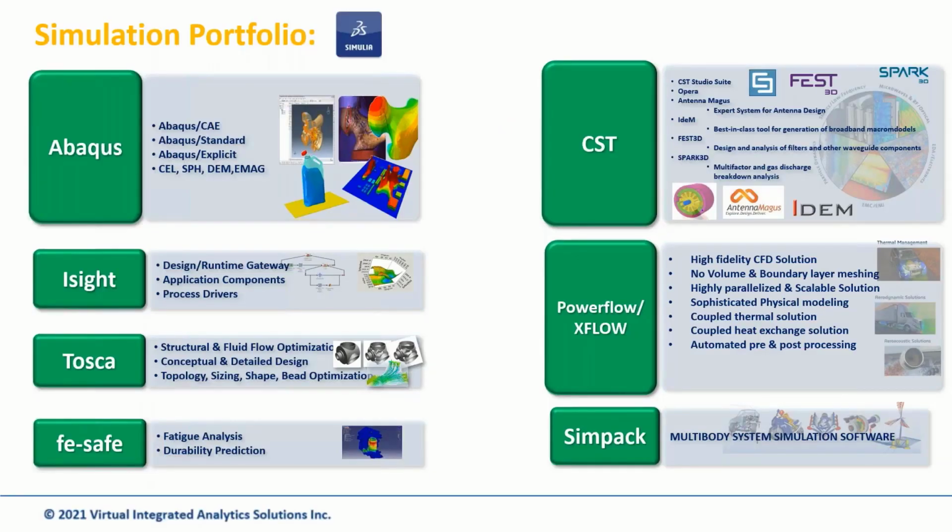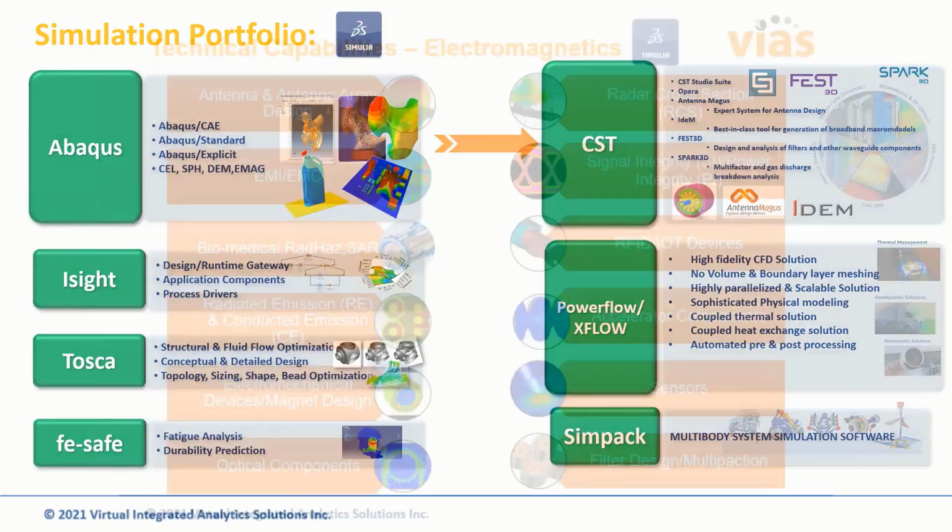And when we're talking about simulation, there's all sorts of different types, different disciplines, different types of physics. So we have structural, fluid flow, thermal, all sorts of things. But for today, and the purposes of this webinar, we're talking about this right here. So when you see CST, just really quickly, that's the company I worked for, which focuses heavily on the EM side, the electromagnetic side, and we're going to dig into a few of the more interesting parts of that EM simulation package today that maybe not many people know as much about.